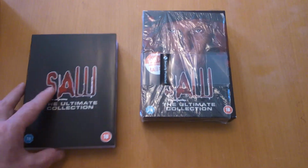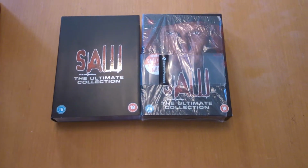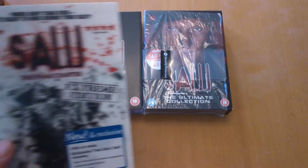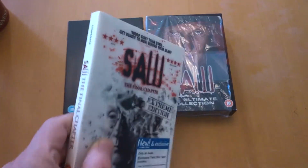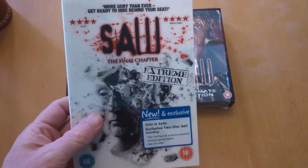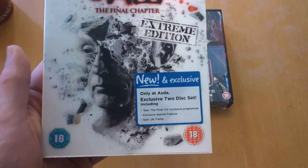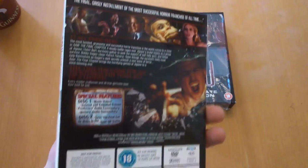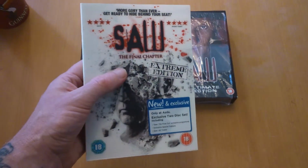It is a nice set. I thought, well, I've just shelled out for that, and it's not the complete set. So then you have to shell out for this. This is the last disc what goes in there. I haven't put it in there because this is a 2-disc set. But this is the one what goes with that. It accommodates that one. Only it has the exclusive 2 discs, and you get a lot of stuff on it. Saw, the final chapter.